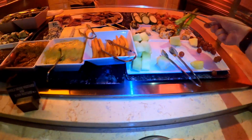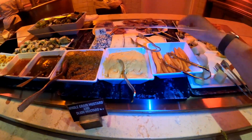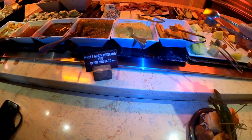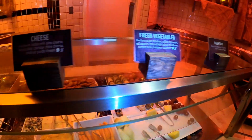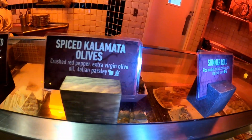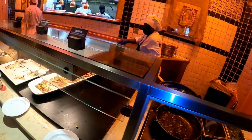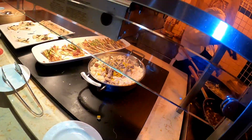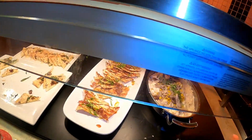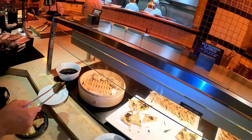Asparagus. I'm a big fan of asparagus. And then we have cold cuts, which are great. Hey, if you're on keto. Mm-hmm. Lanton mac and cheese. That looks pretty amazing. And barbecue brisket flatbread and wild mushroom flatbread. We have pot stickers.